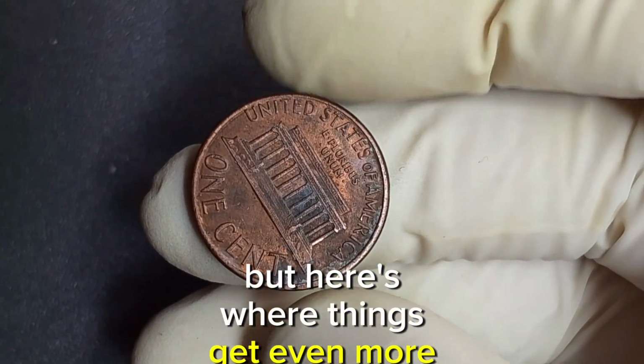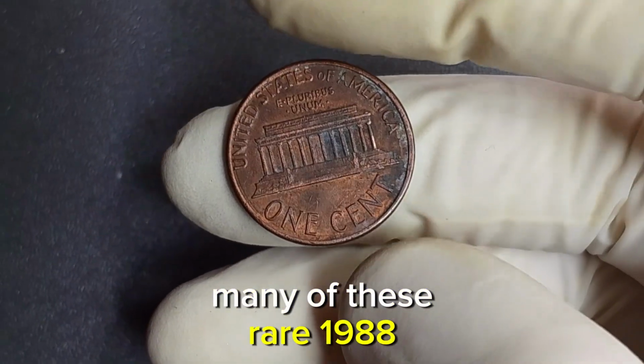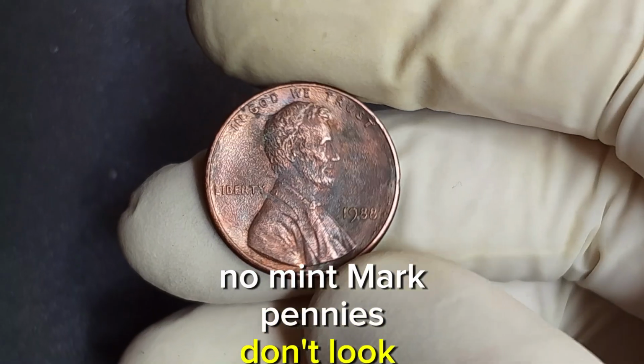But here's where things get even more interesting. Many of these rare 1988 no-mint mark pennies don't look perfect.